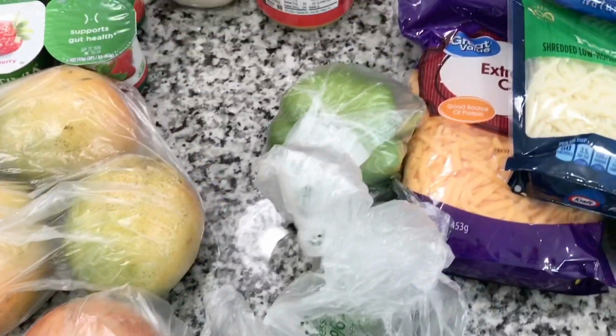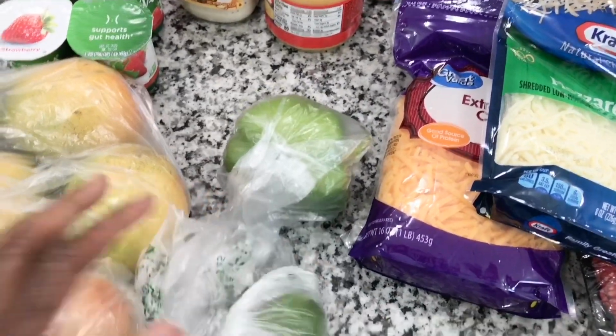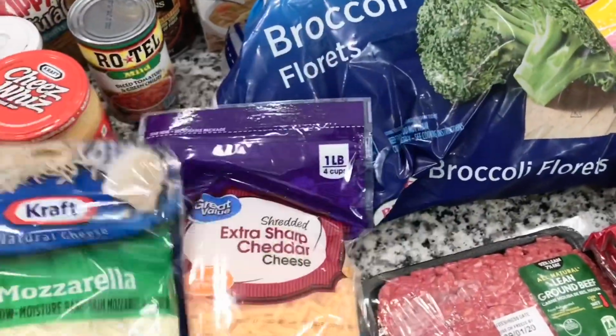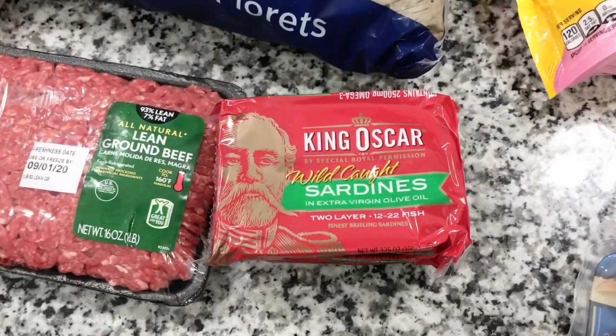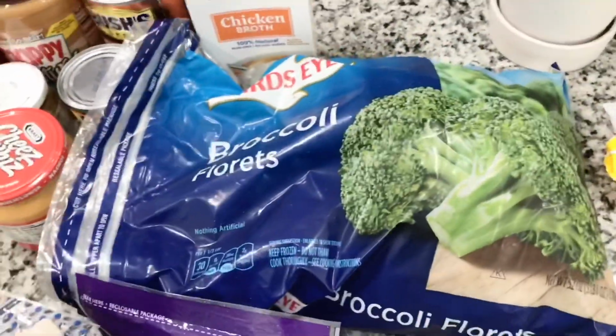And then I'm making baked beans for our gathering, and so we needed an onion and a green pepper. And then the lime is just for our seafood. And then that Nice's sausage has sage and it is incredible. We did get some extra cheese to go in the macaroni and cheese, some ground beef for the baked beans, and then my husband takes those sardines to work.